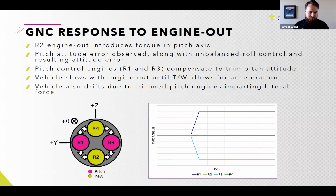You can imagine, there's no free lunch here. So you're able to maintain control of the vehicle, which is good. That's your first priority. But now you've reached a new static trim where you're imparting a net force on the vehicle in the lateral direction. And you're also eating into your total control authority on one side. So if your engines have reached this new trim off of the null position, you don't have as much remaining control authority on that side as you did to begin with, to reject any additional perturbations like wind that you might encounter. Next slide.